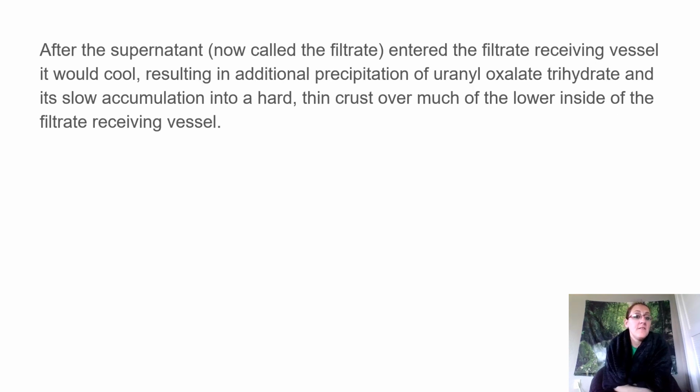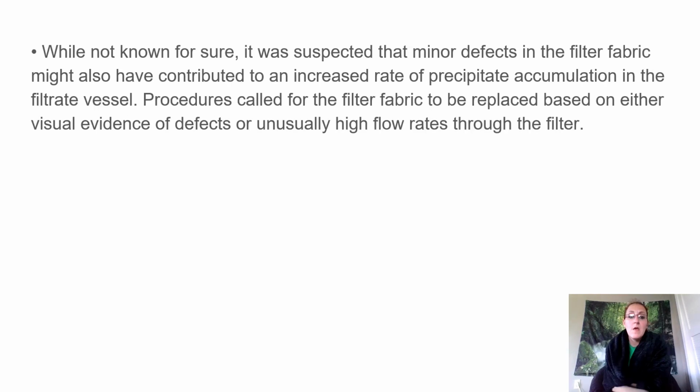After the supernatant, now called the filtrate, entered the filtrate receiving vessel, it would cool, resulting in additional precipitation of uranyl oxalate trihydrate and its slow accumulation into a hard, thin crust over much of the lower inside of the filtrate receiving vessel. While not known for sure, it was suspected that minor defects in the filter fabric might also have contributed to an increased rate of precipitate accumulation in the filtrate vessel.